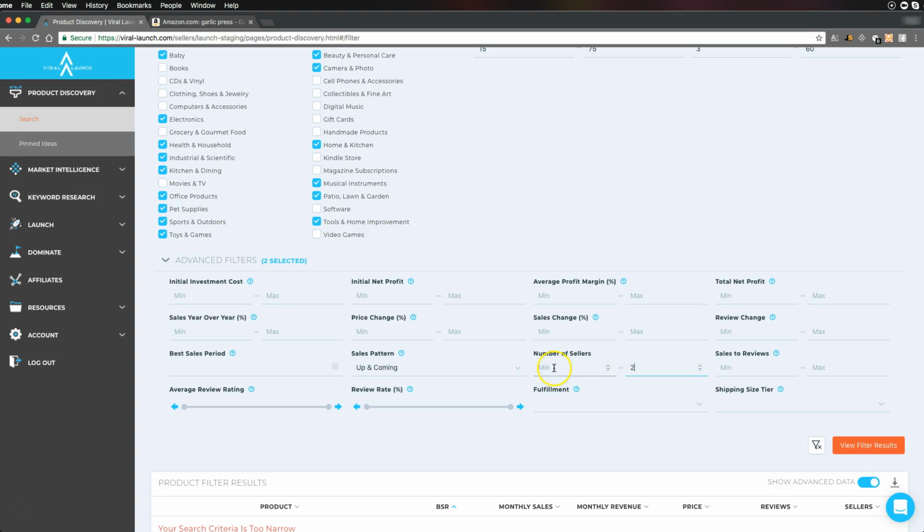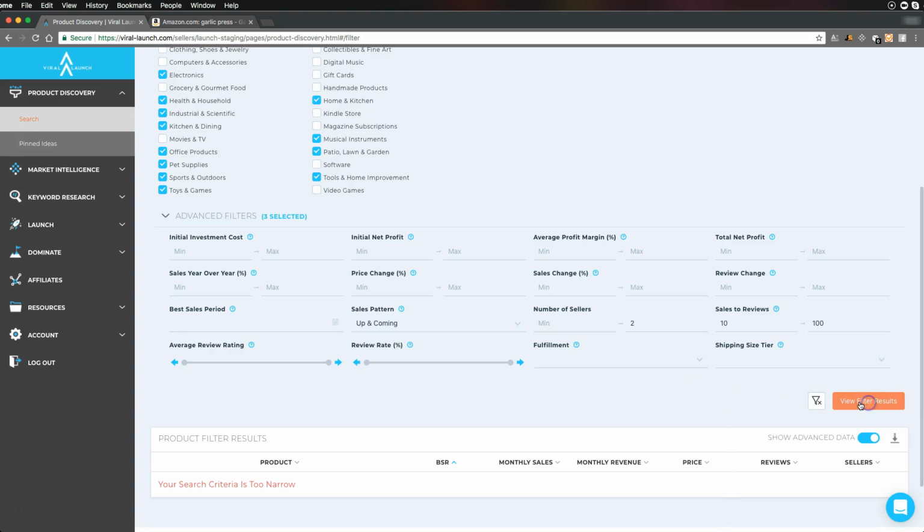No minimum, don't do that. And then sales to review ratio, I'm going to talk about that in a sec. But for now, do 10 with a max of around, I would argue, like 100, right? Play around with this, it doesn't have to be exact. And then once you do that, just click view filtered results.